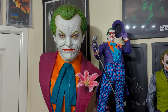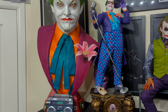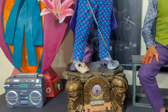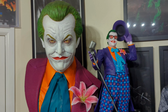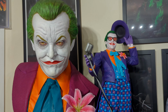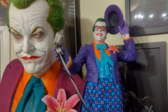The quarter scale Nicholson is objectively the best quarter scale Nicholson because it's the only quarter scale Nicholson. A lot of swap outs with this one. Very well sculpted and painted. A couple of the face sculpts are a little bit lacking, and you lose a lot of detail with the white makeup on his face. But overall, really good statue.